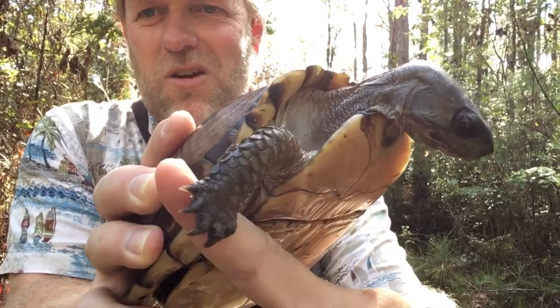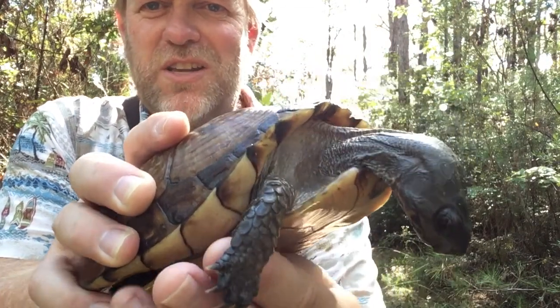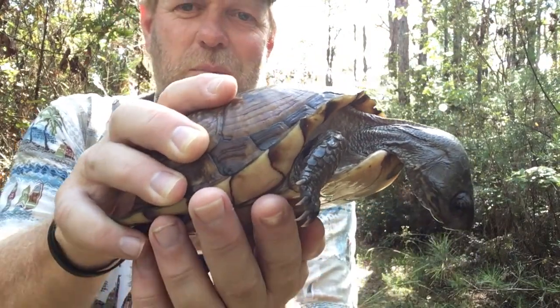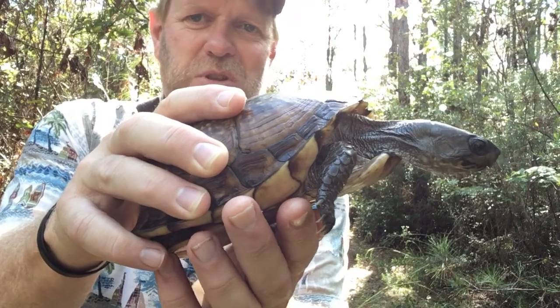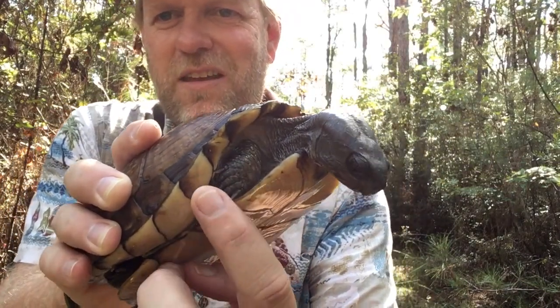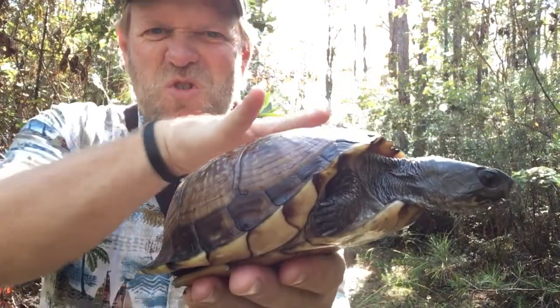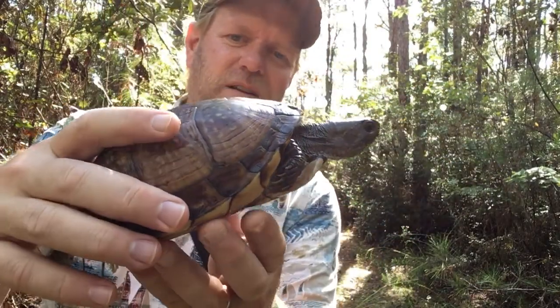She loves to eat earthworms and other kinds of invertebrates as well as funguses and things. She's like, what am I doing way up here? I'm not supposed to be that high up. And you can see her claws right there. She will dig down in and rip things open to get worms and stuff out as she's moving through the substrate, through the leaf litter.